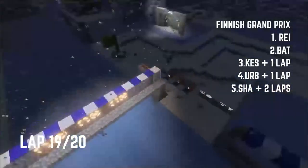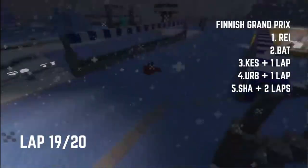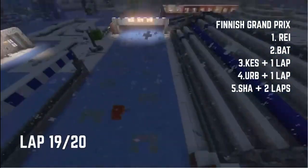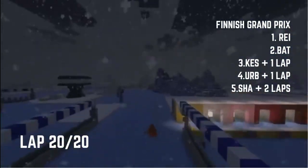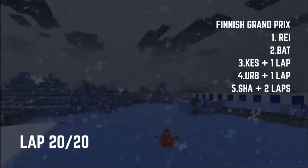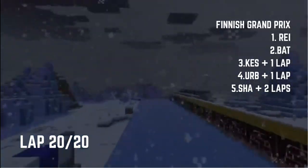So after Jason comes across the line one more time, it'll be the last lap. Ryder comes across the line, 19th lap. Joseph starts his 18th lap after he's been lapped. So Jason starts his last lap now. Last lap. Let's follow him around. This podium will be excellent. Very unique podium here. Follow Jason around here.